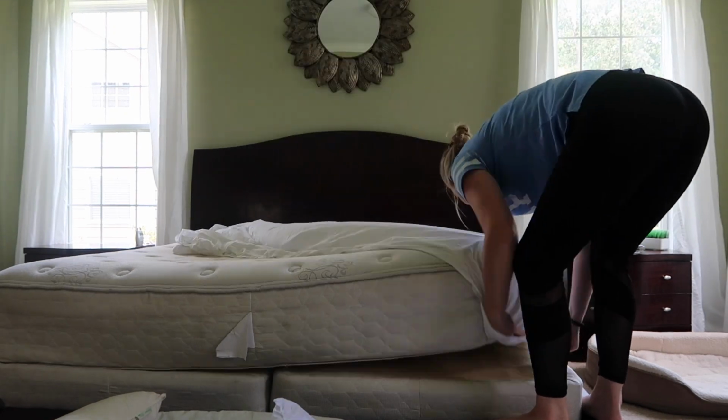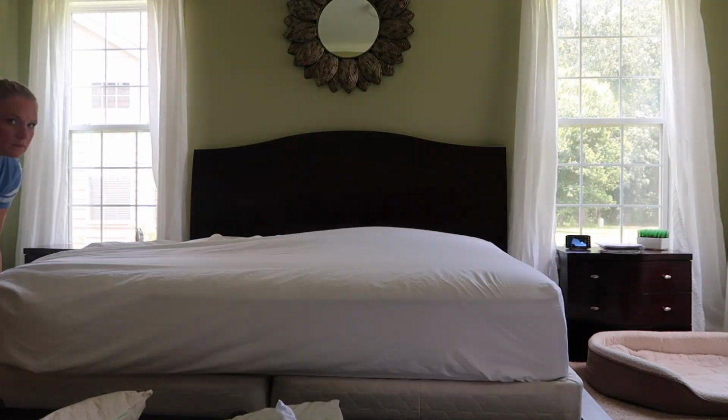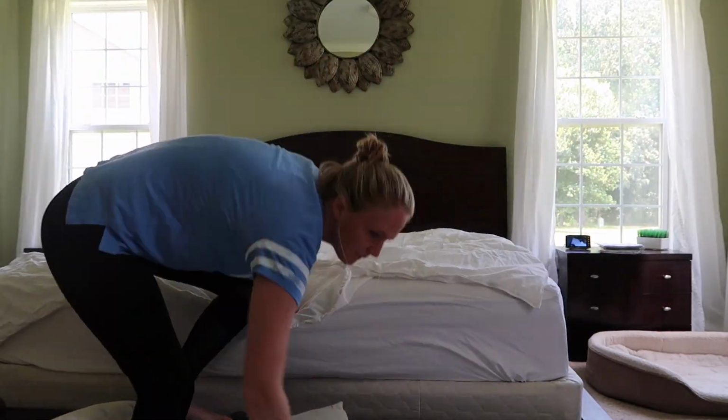Now it is time to make my bed, make Jackson's bed, and put the last load of laundry in.